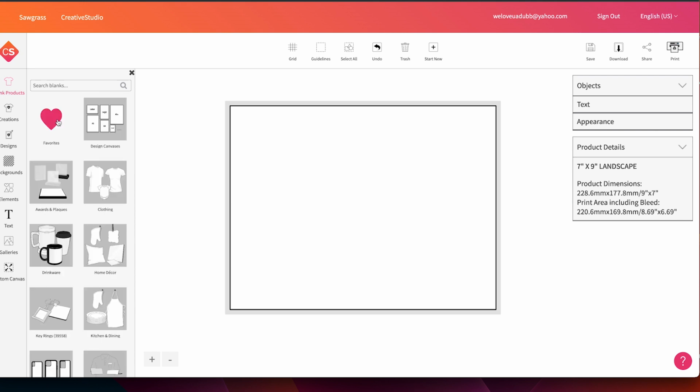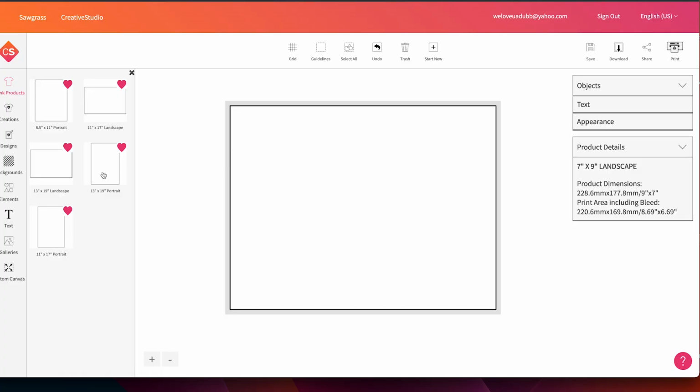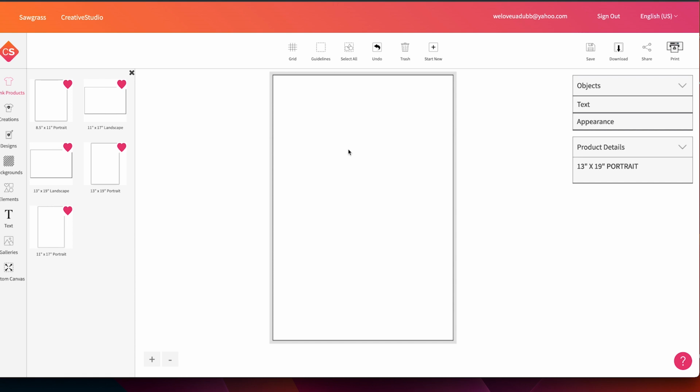So I'm going to go to my favorites. I go to blank products and click on favorites, and here are my favorites. Of course, I have my 13 by 19 landscape and 13 by 19 portraits, and I'm using my bypass tray on my Sawgrass SG1000 with 13 by 19 sheets in it, so I already have that in. So I'm going to go ahead and click on 13 by 19 portrait.